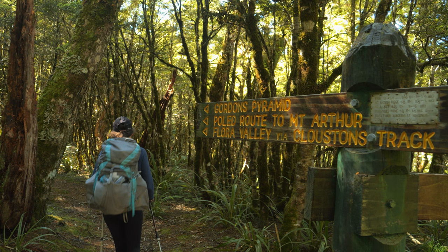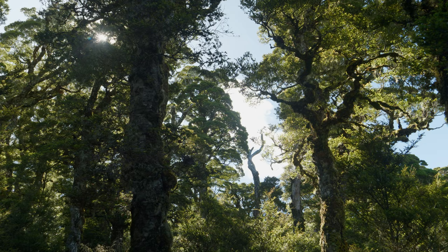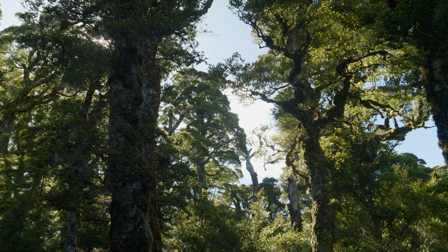To Gordon's Pyramid track now, hiking through some absolutely beautiful forest. Just got a short section of this forest, and then the climbing begins.